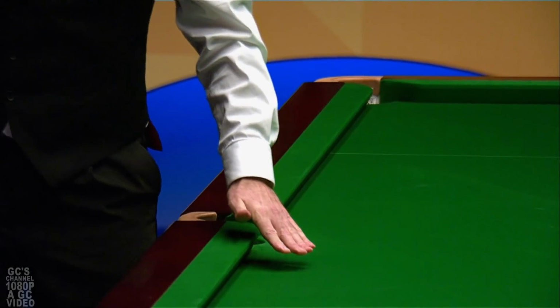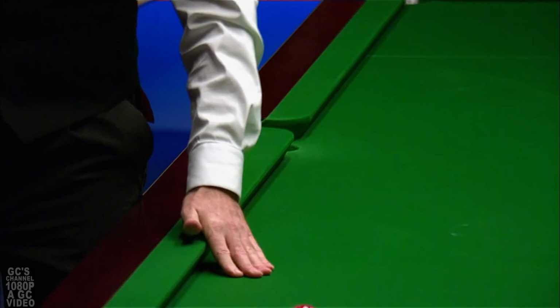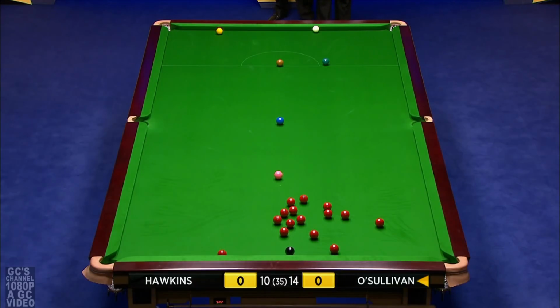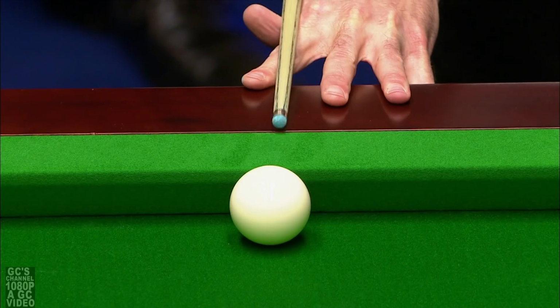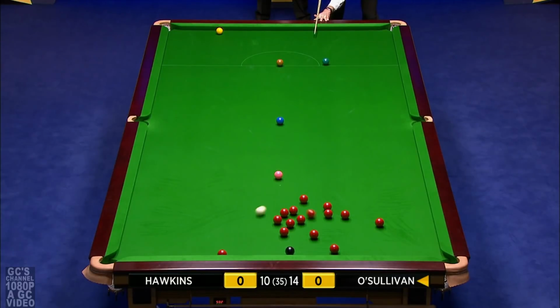He was checking both sides of the table. They still get the reaction out of the cloth. It might just be slightly slower, but not necessarily a bad thing. And I think the breaks that have been made have proved that. Yes, I think the standard in this final has been absolutely fabulous. I mean, both players have been scoring pretty heavily.